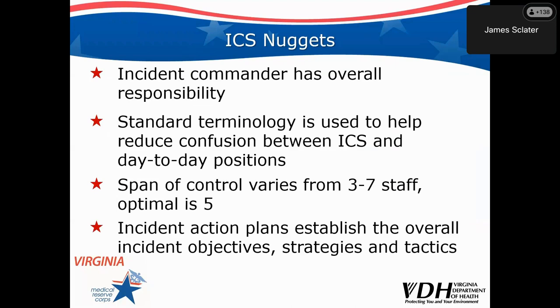So, some ICS nuggets. These are some little tidbits of things to remember that are really the core. Tonight is kind of a summary of the ICS 100 and ICS 700, which are available online through FEMA. Those are online courses that you can get certificates for. This is just a summary to whet your whistle, give you a little idea, and let you know that it's not something to be afraid of. When we start talking incident command system, it's not something to shy away from. It's something to embrace. And those courses are free. You can take them online, they're available in TRAIN.